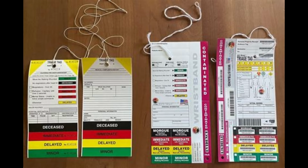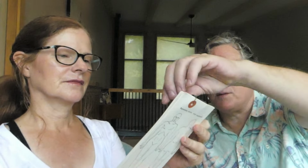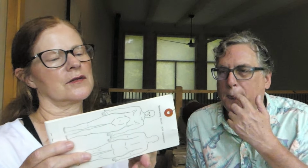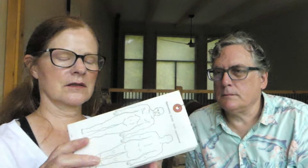Yeah, with wire to attach them to the person's clothing, and it tells you a lot of information on this. Each card tells you, so you've got 20 people you can treat. Yeah, name, service number, rank, diagnosis, treatment, disposition, place where you can draw where they're wounded.